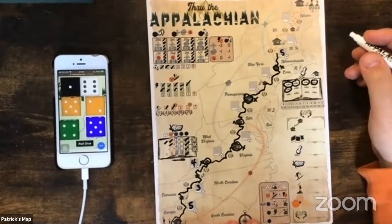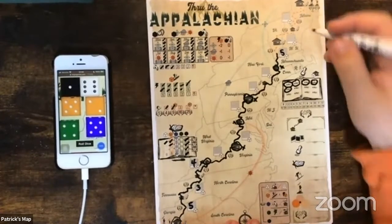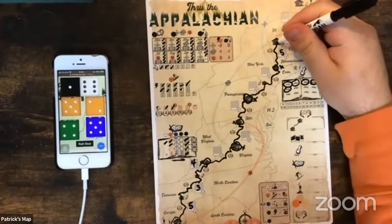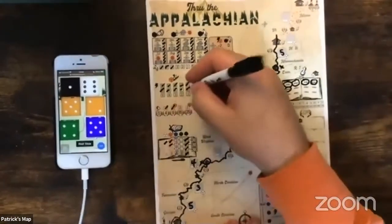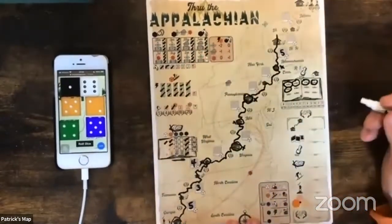Going to. Ooh. Hello, shelter. 3, 4, 5. Bypass that shelter. Didn't use this. 6. I could cross this out. And I could cross.